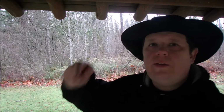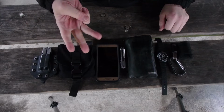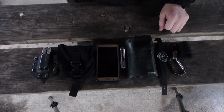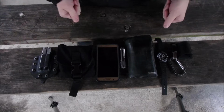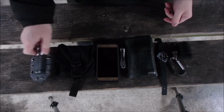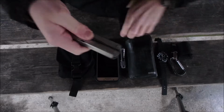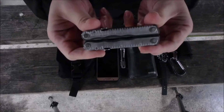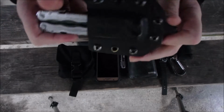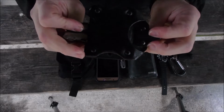Let's go over my EDC. Okay, so I actually have 3 EDCs: Work, Casual, and Woods. Now this is my work. I have a Leatherman Blast multi-tool, which I've talked about before. It's a great multi-tool, riding in a Wolf Customs Kydex sheath with a leather back.